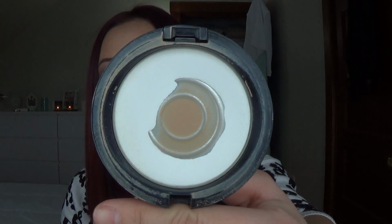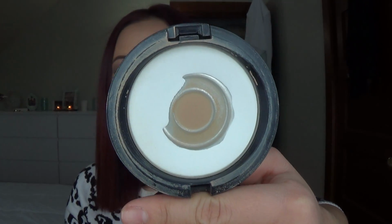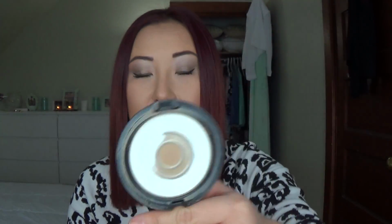And then to set my face, I'm going to be using the MAC Prep and Prime Transparent Finishing Powder, and this is the pressed version, and it looks like this. So as you can tell, I've definitely been using a ton of this product, and I've been enjoying it. It's just a little bit difficult to actually get the product out of the packaging because it's so densely packed that I feel like when I'm swirling my brush around it's really not picking up a lot of the powder, but it's a good powder.